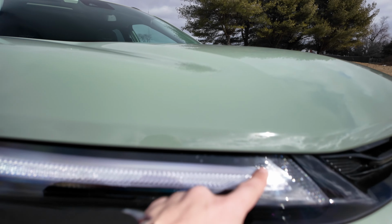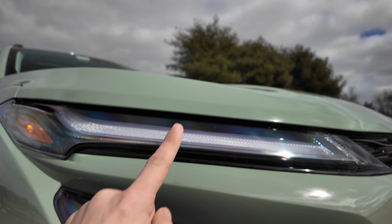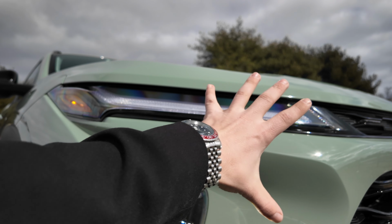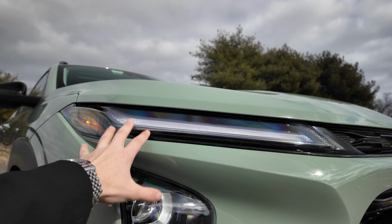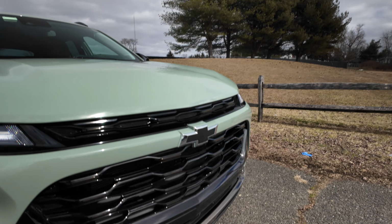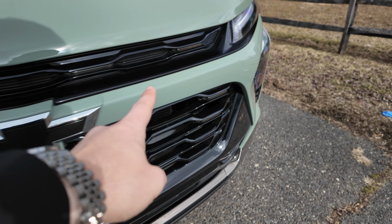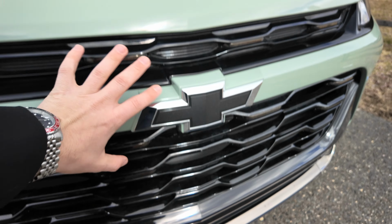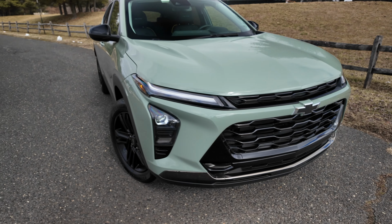You have this beautiful LED light right here, but your actual headlight is down here. Really nice design element. I like how they separated all this. Reminds me a lot of a Chevy Camaro in the sense. I also like that part of the grille. They have that cacti green going all the way through. A nice black Chevy badge, and the black grille really adds to the look of this car.